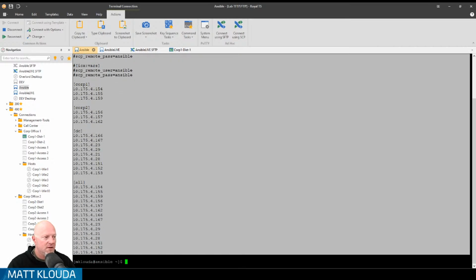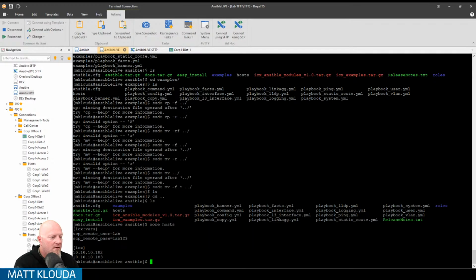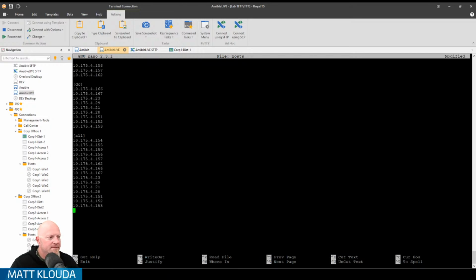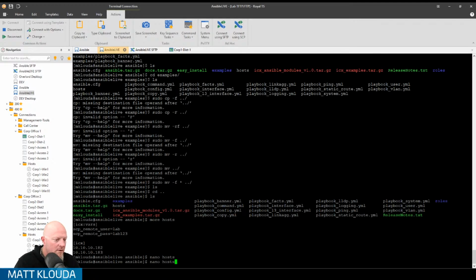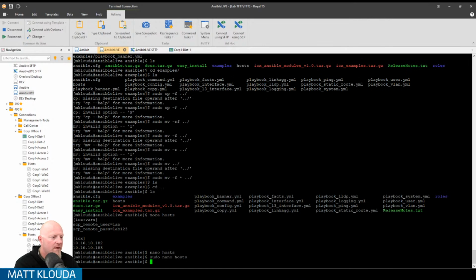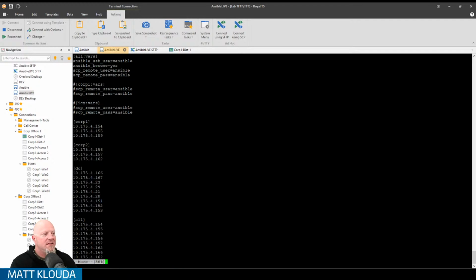So I'm just going to copy this, and I'm going to go in and nano that file, and then paste this in here. Oops, that's not going to work. You know why? I should have just done this as root. Sudo is your friend. All right, so now if we do more hosts, we can see everything's in there. It looks great, right?